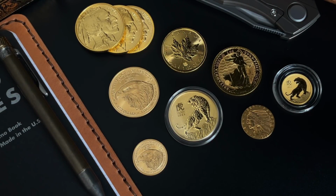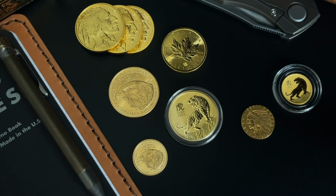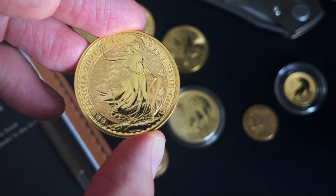Premiums on these are about midway between a Buffalo and a Britannia, but again, with Black Friday deals coming up, we'll probably see some deals specific to maples. I've found them for 6% pretty easily. If you want to get below that, the Britannia I think is probably your best option. I find these for 5% premium pretty regularly.